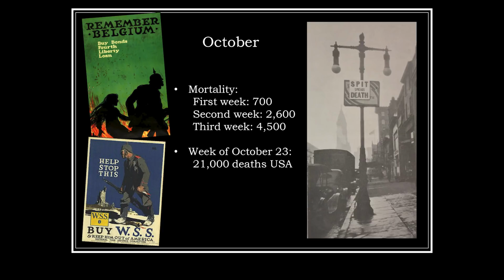This is what quickly happens, and this is what nobody anticipates. All of a sudden, mortality skyrockets in that first week of October. You can see these statistics, 700 dead by third week, 4,500 dead. And this third week in October, the largest death week in US history for disease, 21,000 people.